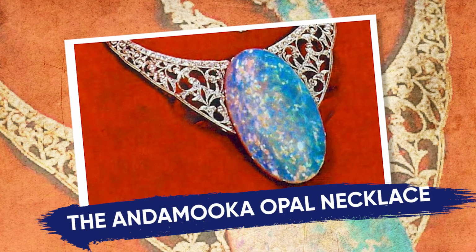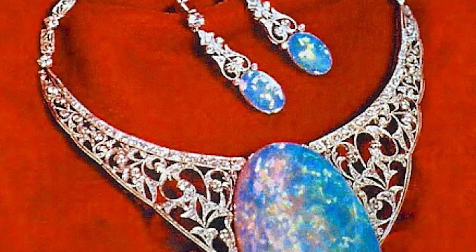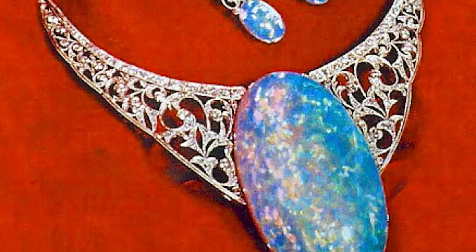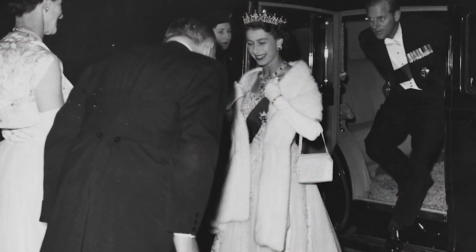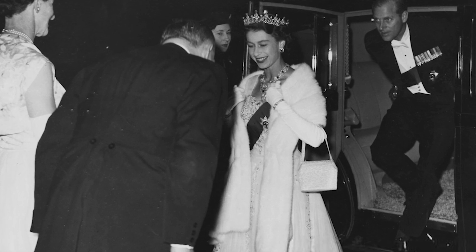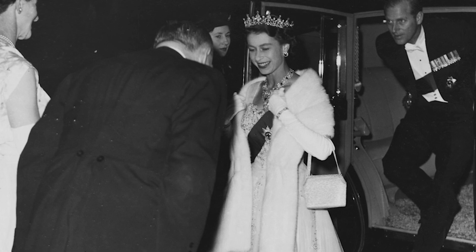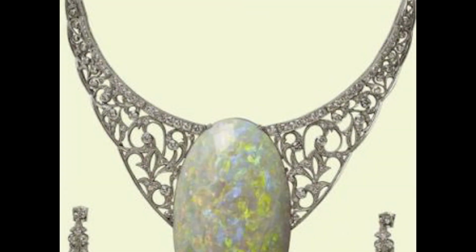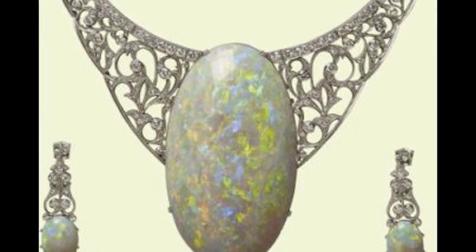The Andamooka opal necklace. The opals gifted to Queen Elizabeth II, particularly the Andamooka opal necklace, are truly remarkable pieces within the royal collection. During her historic 6-month Commonwealth tour in 1954, the Queen received this magnificent set from the government and people of South Australia. The centerpiece of the necklace, a 203-carat opal, is considered one of the largest and finest opals ever discovered in Australia.